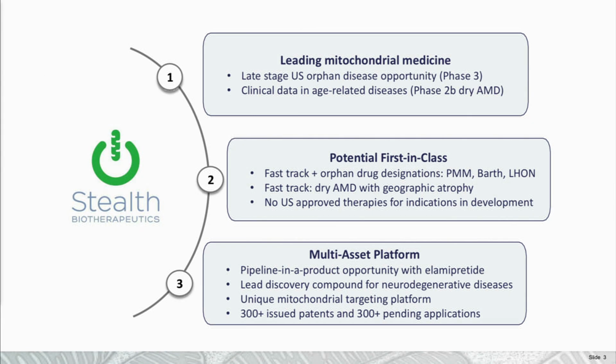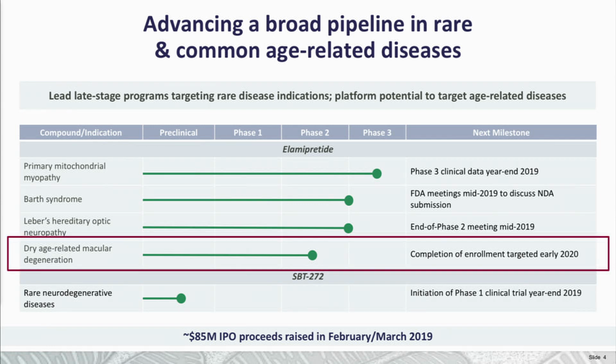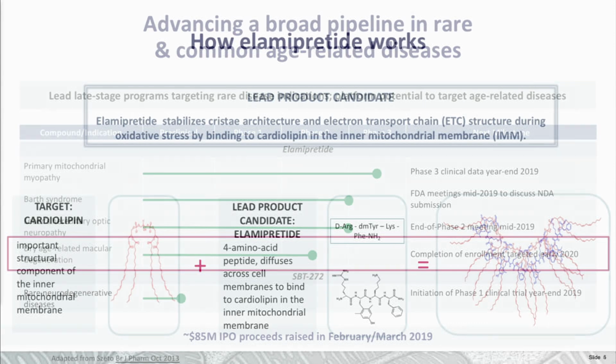So at Stealth, we're focused on mitochondrial dysfunction. We have a number of programs, late-stage rare genetic mitochondrial diseases. We have a program in phase 2B for dry age-related macular degeneration, and we have a robust pipeline with the first of our pipeline assets moving into the clinic later this year. So again, from a pipeline perspective, later stage in rare genetic mitochondrial diseases, I'm going to focus you today on our dry age-related macular degeneration program, where we're enrolling our phase 2B clinical trial.